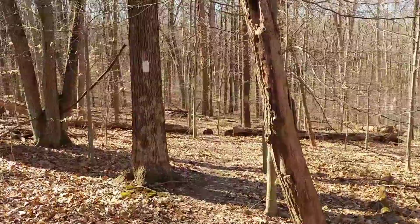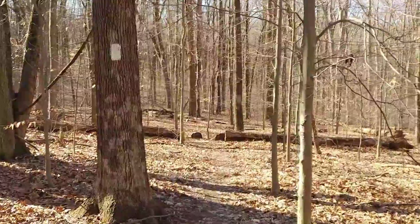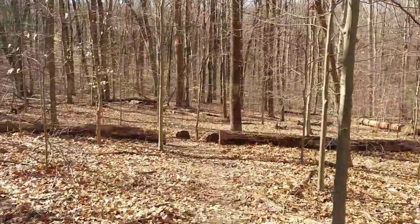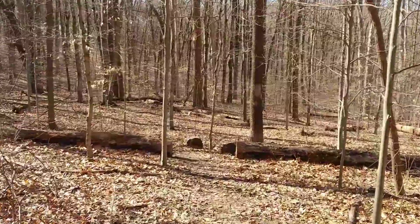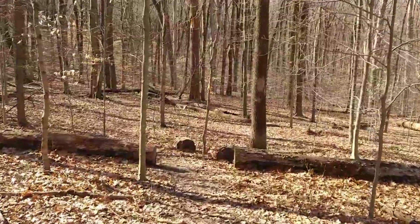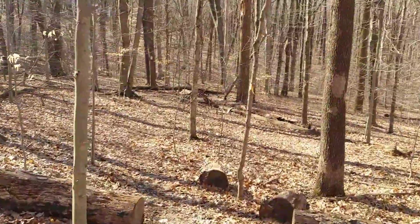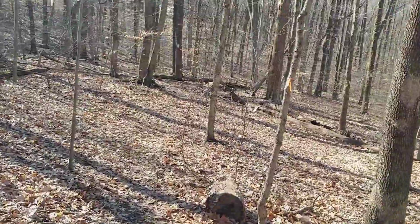I cannot wait to see this place in the spring, like the really high spring, early summer. It'd be great. To be honest, most places are great, right? But I think this is going to be particularly beautiful back here. I'll bring you back here once the green starts to pop.